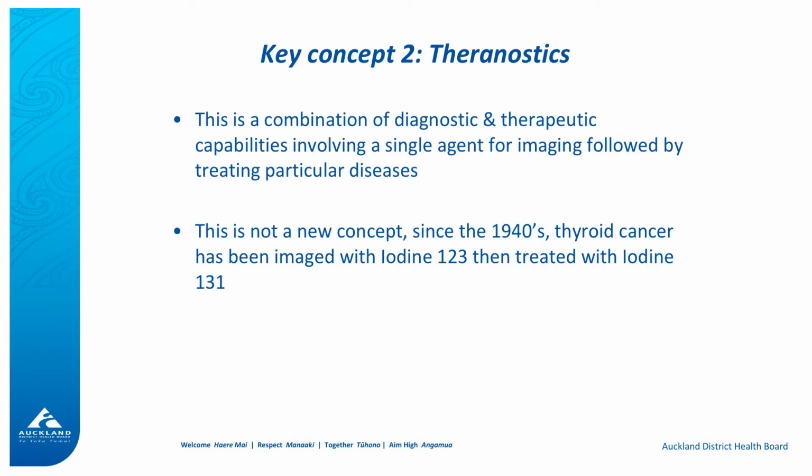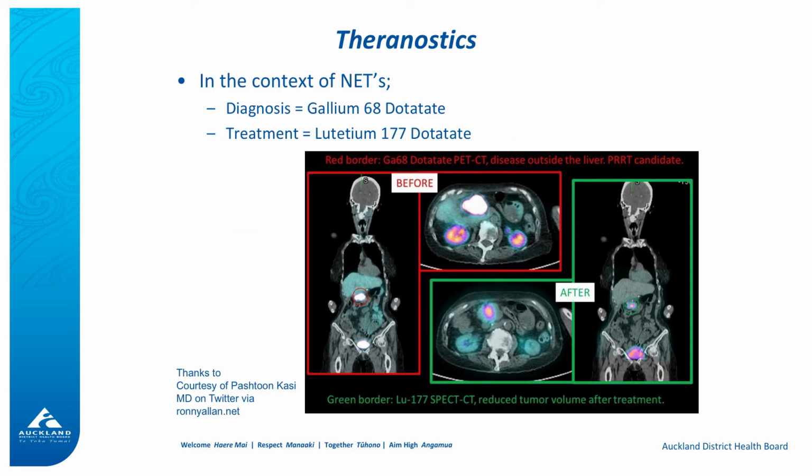And then the second concept, theranostics, which you may or may not have come across. This is where you have the diagnostic and the therapeutic capabilities of a single agent for imaging and treatment of particular diseases. So, for example, thyroid cancer is the most long-standing form of this, where original imaging is with iodine-123, which is a specific type of radioactive material, and then it's followed on with treatment with iodine-131.